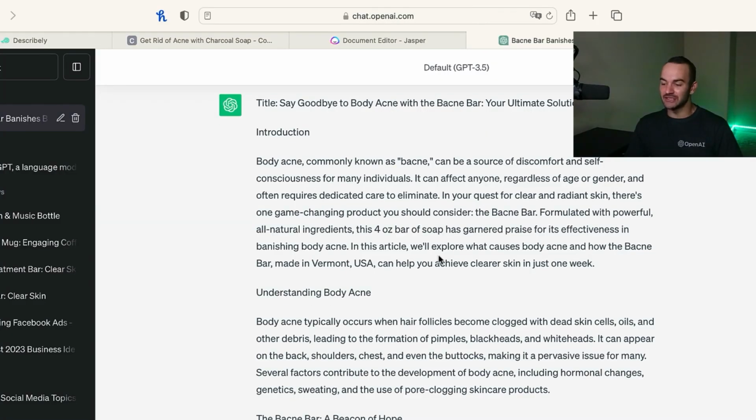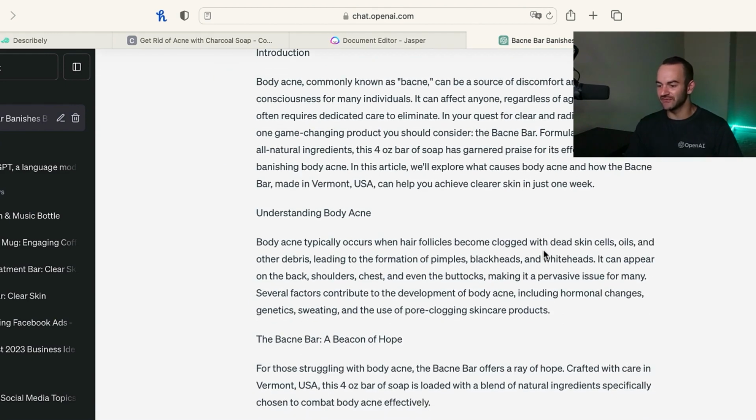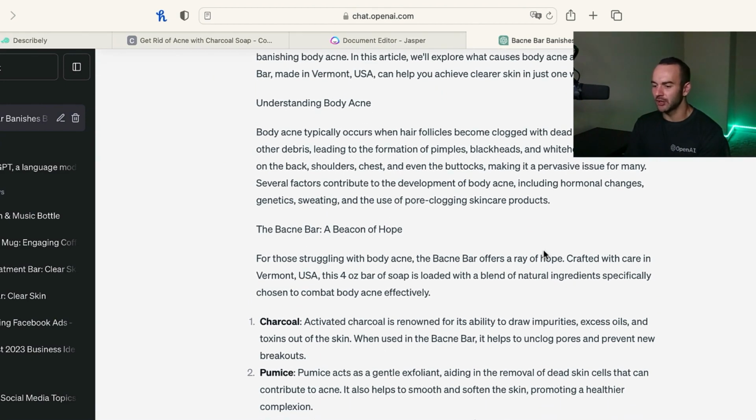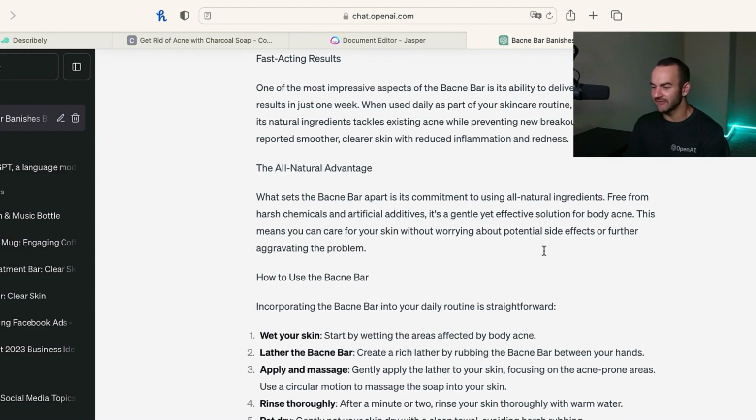For the introduction, I have to give it a 2. Sorry, ChatGPT, I do have to give you a 2 for your intro here. Although I do think a better prompt would make this do a lot better. For formatting, it's definitely going to get higher.